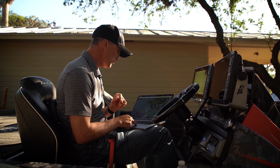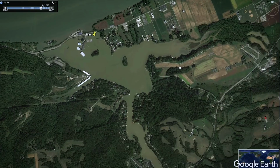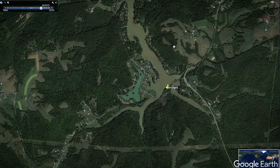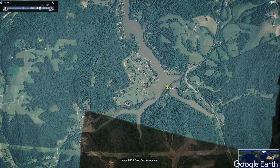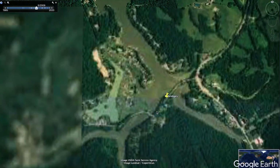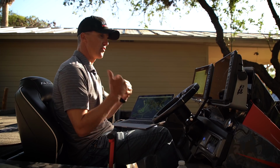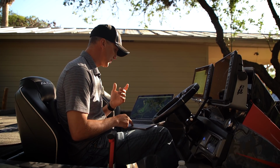Now, to take it a little step further, so many fish on a river system live in these creeks year round. And I marked these bridges back here, because bridges are great funnels to catch fish going in and out.